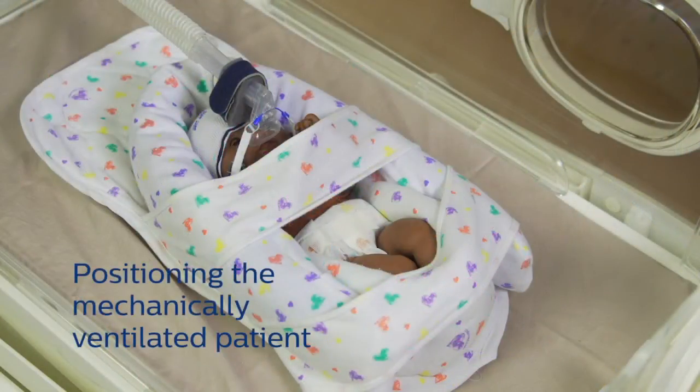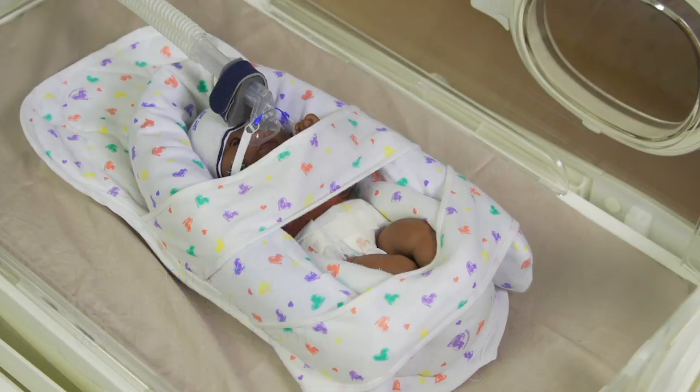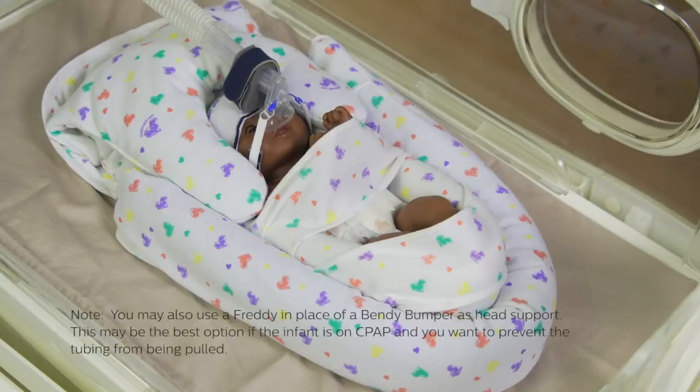When positioning is used with a mechanically ventilated patient with a CPAP device, position the infant appropriately in a snuggle-up, as was demonstrated in the supine positioning. If using a bendy bumper around the head and torso, ensure that it does not interfere with the tubing. A Freddy can be used to support the head in place of the bendy.